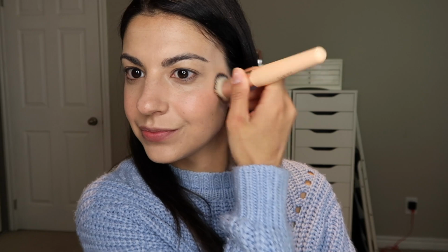The brush that I used is from Doll 10. It's their number 4 brush. I don't know if this is still available. Any brush will really do, just depending on your preference. You can also use a beauty blender, and these will blend so nicely right into the skin.